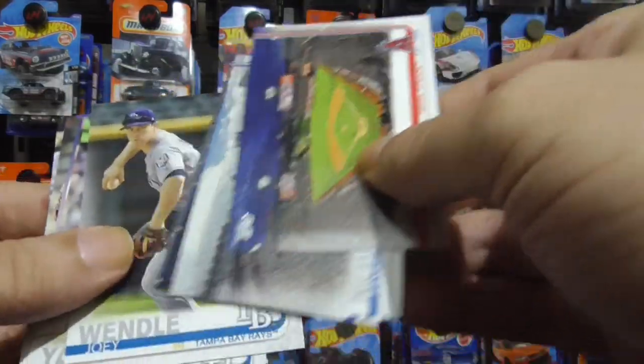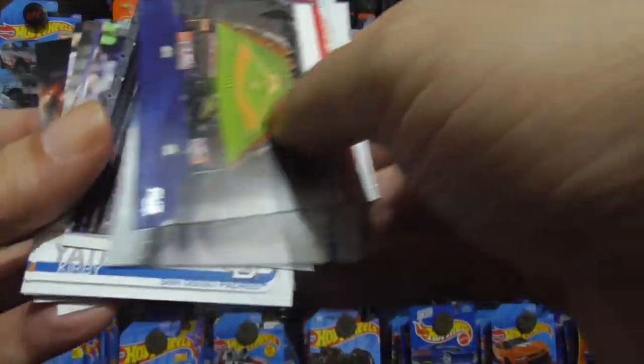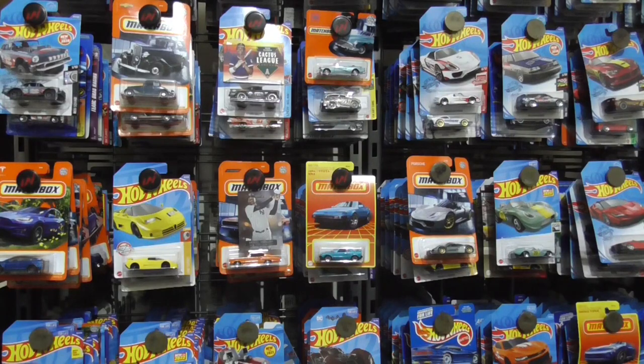All right, guys, that's it. The only cards up there are the Miguel Andujar and the Rod Carew, my two favorite cards from that pack.